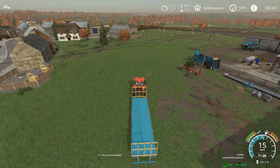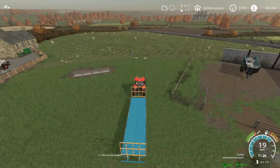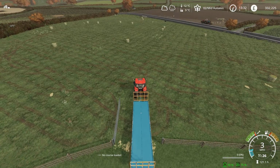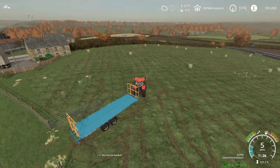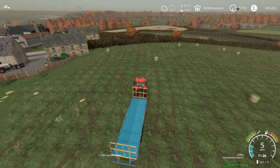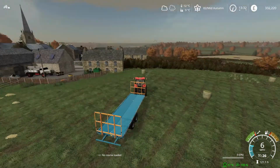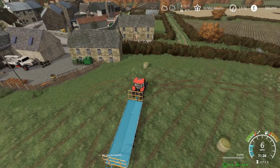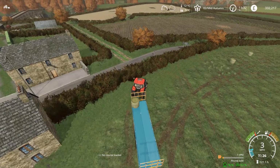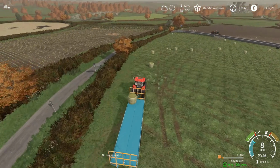It's going uphill. She really didn't like going uphill at all. There you can see Baldric doing his stuff. Good job, Baldric. You see how slow it is? We're hardly going up a hill. I'm going to have to look into this. I would much rather it went a bit faster than this.